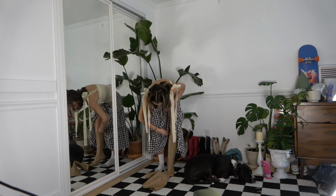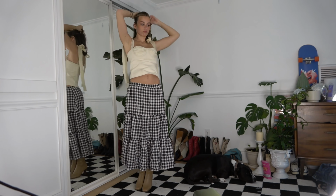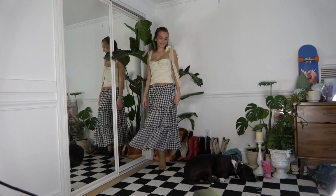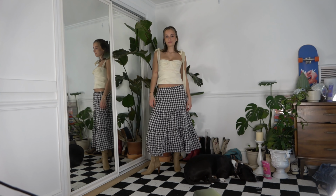Then this midi skirt you guys have seen a million times. Actually, every piece in this outfit you guys have seen a million times. The skirt is from Princess Polly a while ago. The top is Oresund Iris, and the boots I thrifted at the beginning of the pandemic. And these are just some of my favorite pieces ever. I love this outfit so much.